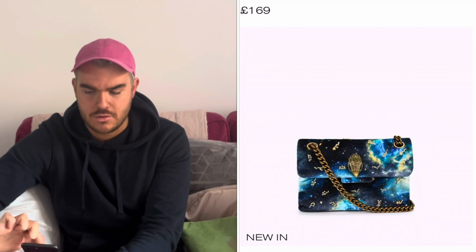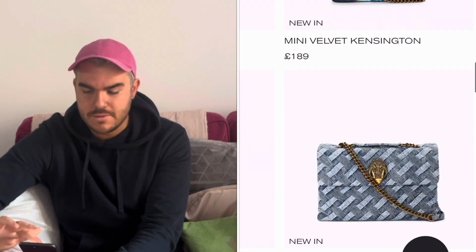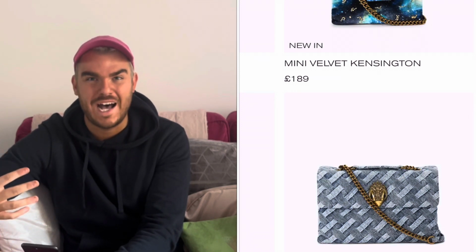That velvet extra mini, that's beautiful. That sort of starry sky print with the antique gold, it's lovely. That's a really lovely piece, £189. Do you see what I mean in terms of the price points, how they feel somewhat more reasonable?